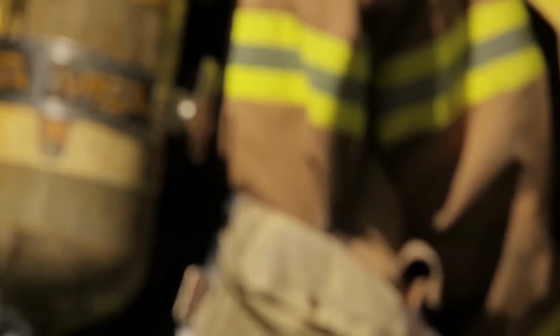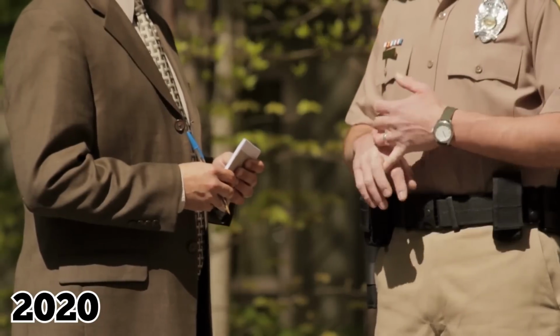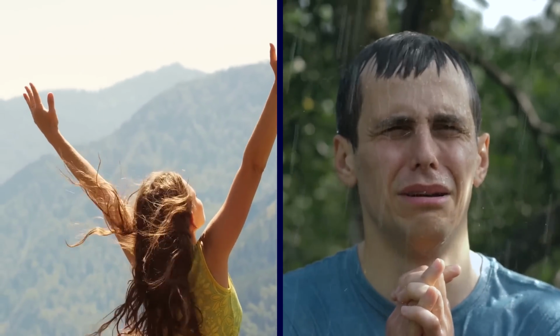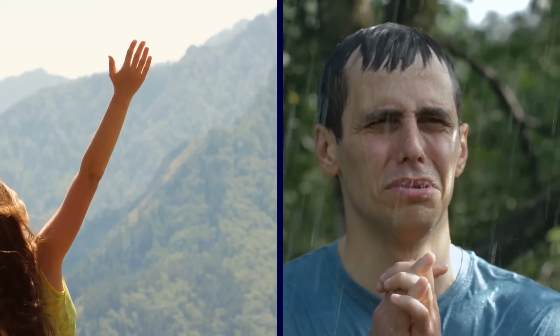Law enforcement since decided to remove it from its original location in 2020 as a public safety measure. They airlifted it by helicopter to a secure place. The bus left behind its home in the wild, where it witnessed so much joy and pain, life and death.